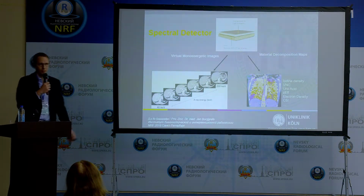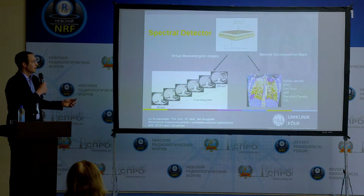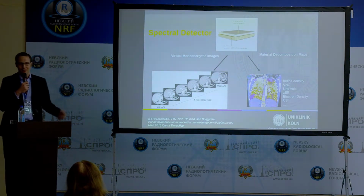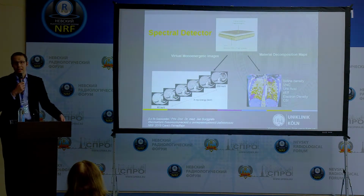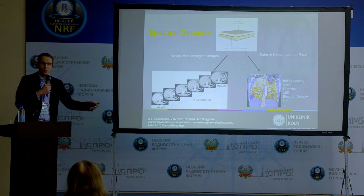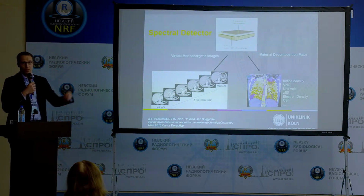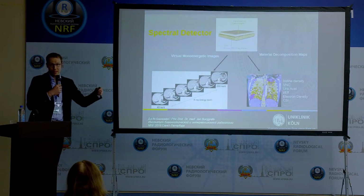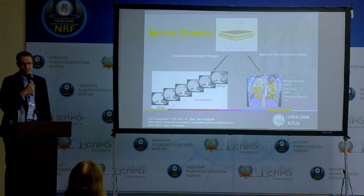So what does that help? First, the uniqueness of this detector is you don't need any additional radiation when conducting the scan. You can conduct the scan and afterwards reprocess the imaging data. And you have a perfect match of the image data acquired in both layers of the detector, in opposite to the other dual energy techniques.